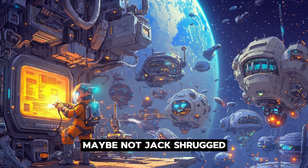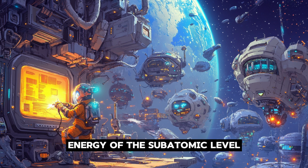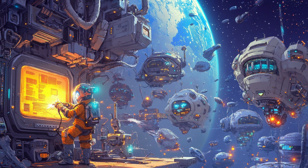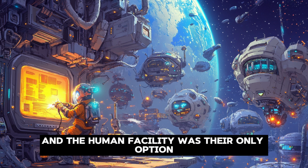"Maybe not," Jack shrugged, "but physics works the same everywhere. The quantum resonance chamber is just managing energy at the subatomic level, not so different from the particle accelerators we've been building for centuries." Despite Kell's protests, Admiral Thrix granted the humans access. The Alliance needed this ship operational quickly, and the human facility was their only option.